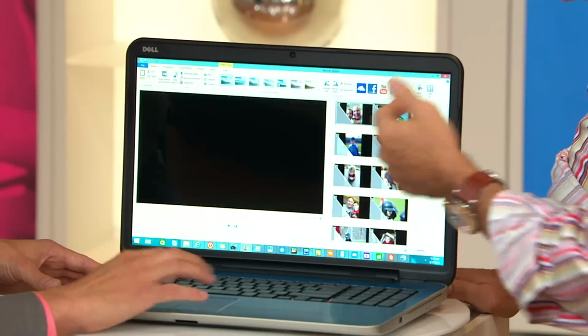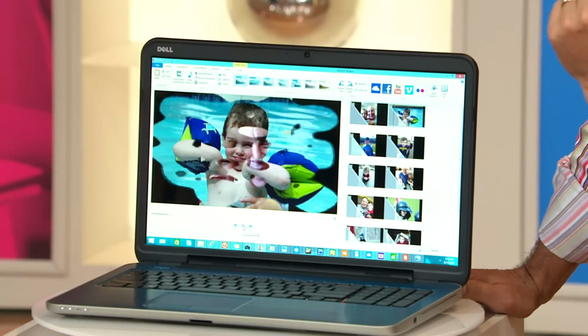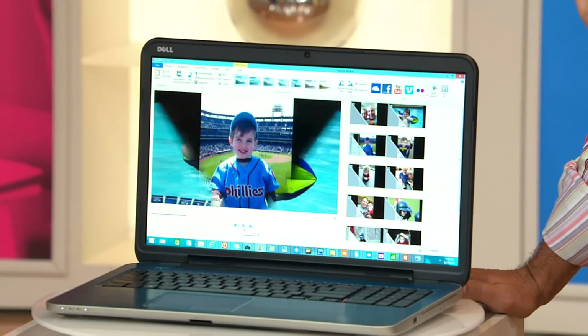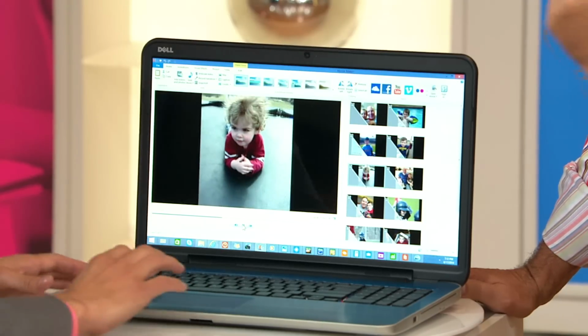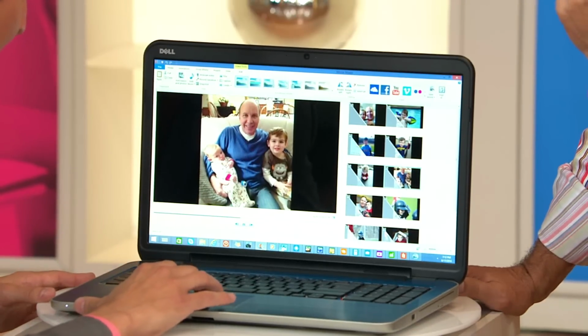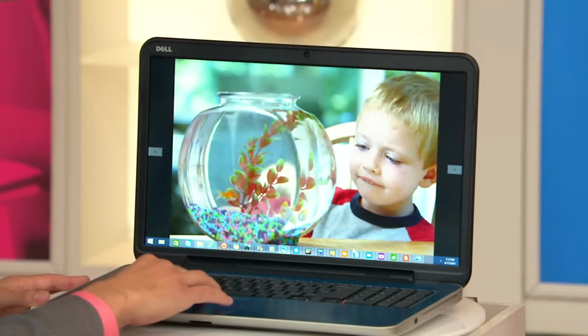Oh, there's Cole, my grandson. Windows Movie Maker, a fantastic program that's built in. And you can make movies, and you're seeing how I'm doing all this stuff quickly. That's the power of the i7 processor. That's your 8 gigs of memory. And look at how smooth that is. Yeah, it really is. And I can come in here, go through different photos, you name it. This is a powerhouse computer.